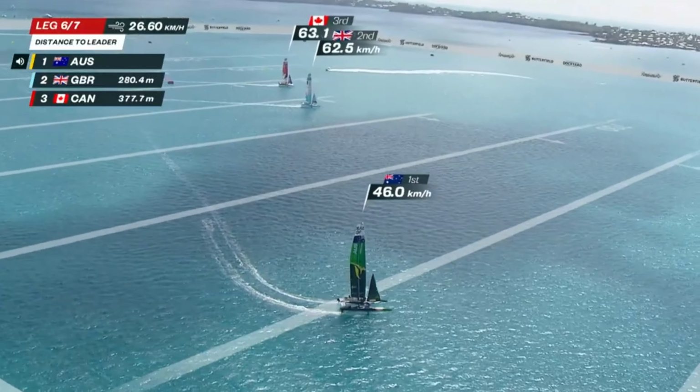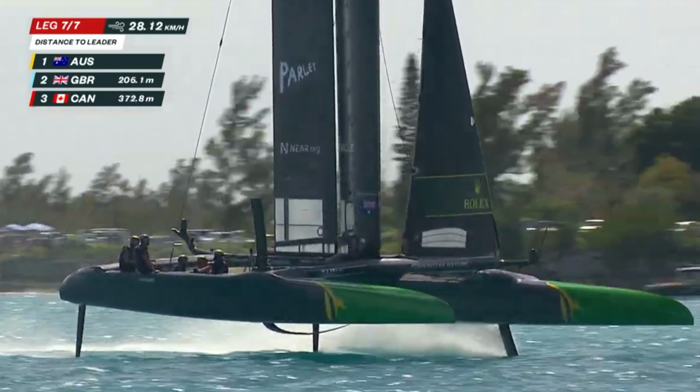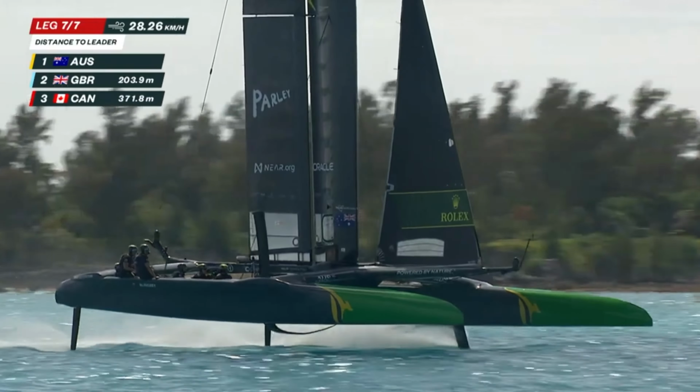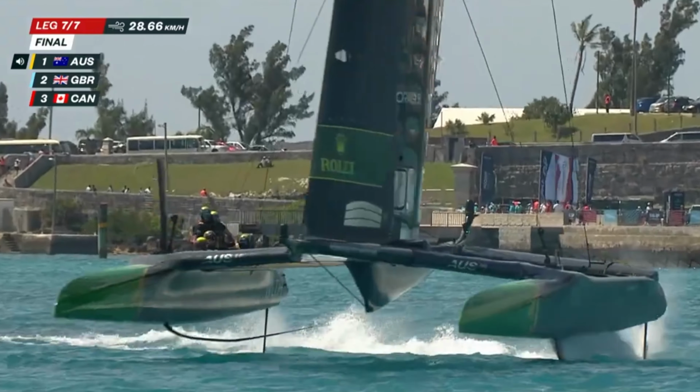In this last leg, the Australians managed to stay 200 metres ahead of the contenders to secure their first victory of Season 3. Last in third, they move up to second place for the valuable points, and Canada has dropped back to third place. But as we come to the finish line, the Bermuda Sail Grand Prix presented by Hamilton Princess goes the way of the two-time defending champions.